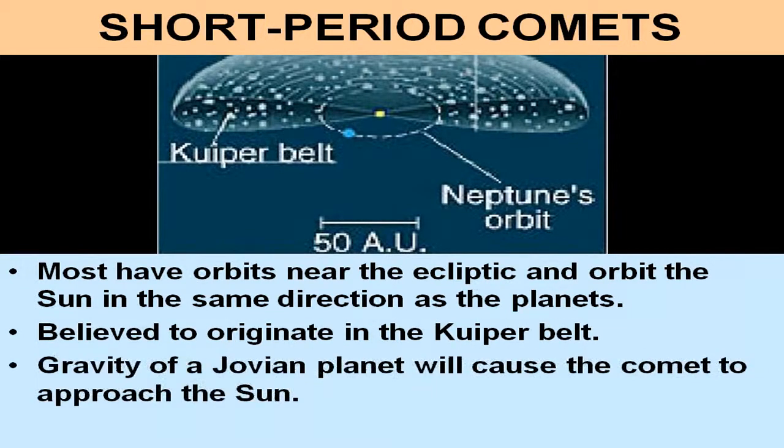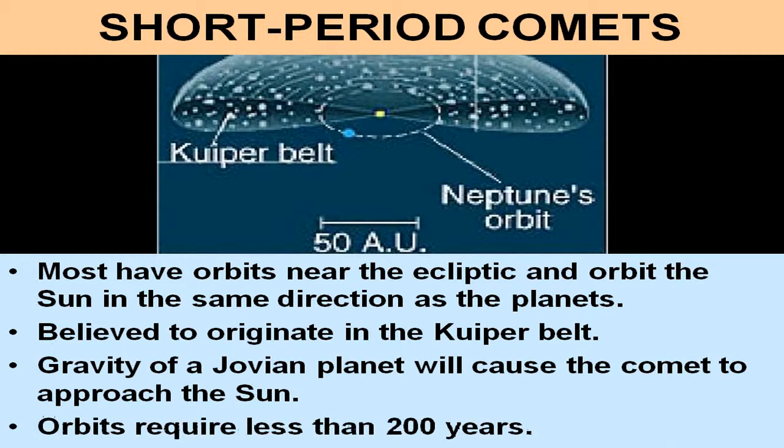They are believed to have originated in the Kuiper Belt, and maybe the gravity of a Jovian planet will pull one of these icy objects inward towards the inner solar system, and then a comet has been born and it will start moving on its way towards the sun. Orbits generally require less than 200 years, so if you have a comet that has a repetition time of less than 200 years, it probably is a short period comet. It probably came from the Kuiper Belt and has this orbit near the ecliptic plane.